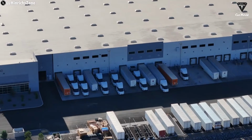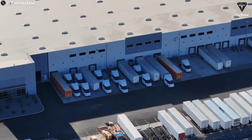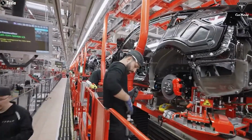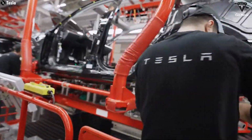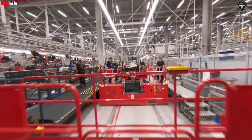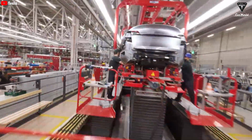There is a possibility of difficulties as the factory transitions from limited production to mass production. Tesla will need to ensure that its supply chain, workforce, and manufacturing processes can meet its ambitious goals. That said, Tesla is the only company capable of accelerating everything rapidly once it resolves the final bottlenecks.